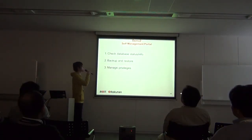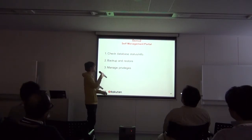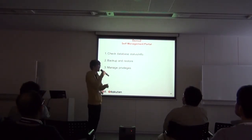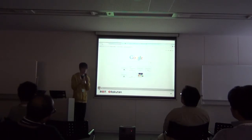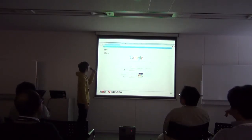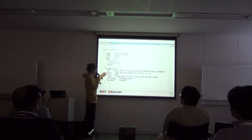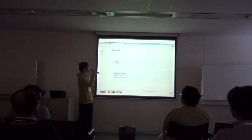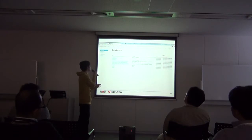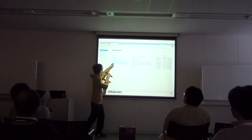The second demo is our self-management portal system. Developers can check database status and information, and backup, and restore, and manage privileges. So first, let's see the result of the application which was pushed last time. Oh, this is the database connection information: database name, host, port, username, and password. Now, logging in to our database management portal system, you can see your databases. But I forgot the database name. You see? Here, yes.